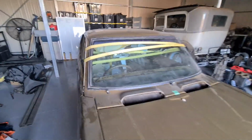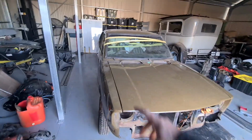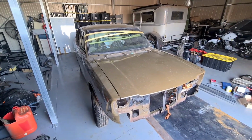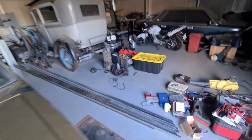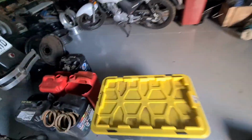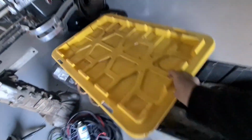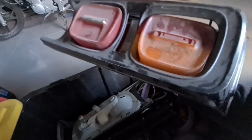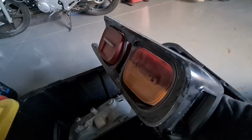I got replica JDM mirrors for the T27, because these came out in Japan as a T27. I got T27 lights, which are probably my favourite thing ever. They are in here, and they are worth $1 bajillion. But they're very cool. So that's the Japanese T27 lights. Very cool, bolt straight into this car. I'm stoked to get those in the car.